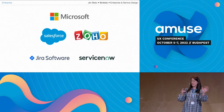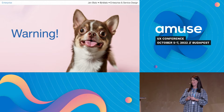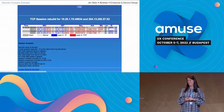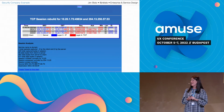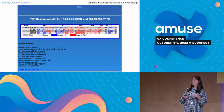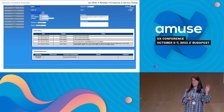Now we kind of know what it is, we've level set. I'm going to show you some of the enterprise software that I was working on. I'm going to warn you, this might hurt your eyes, because this is not pretty stuff. Told you, not pretty. This was the enterprise software I was working on as a designer and a researcher at a security company. Isn't this lovely? Looks like it was made in 1993? Really, really good stuff. Here's another screen that these security operation analysts worked on every day.